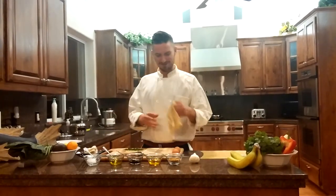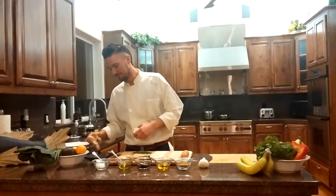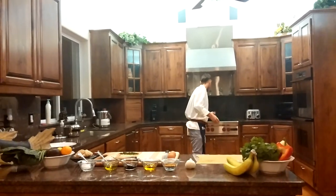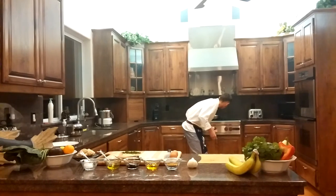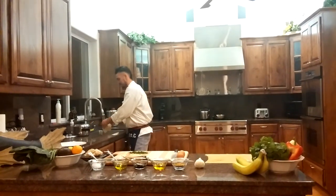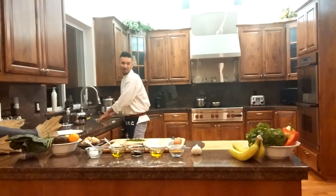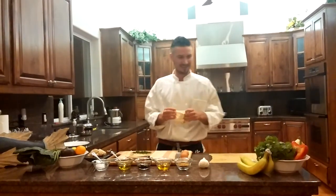I do apologize for my dog as well. I was gonna put him in the other room, but I figured that just wouldn't be fair, so he's with me through it all. Hope he quiets down here in the next couple minutes, but if not, we'll roll with it. Just a little added distraction, not a big deal.